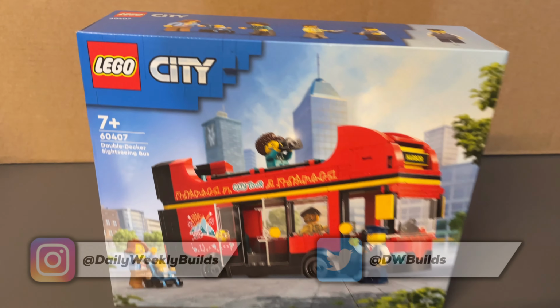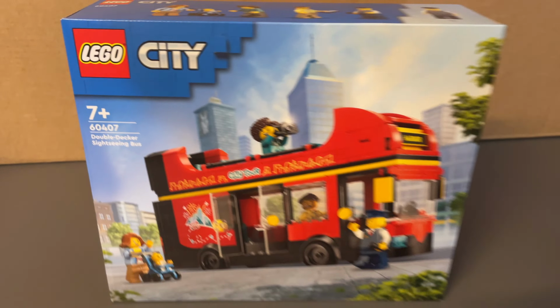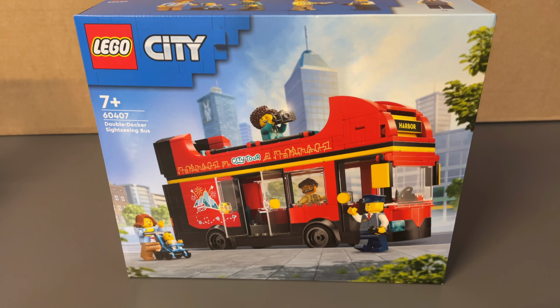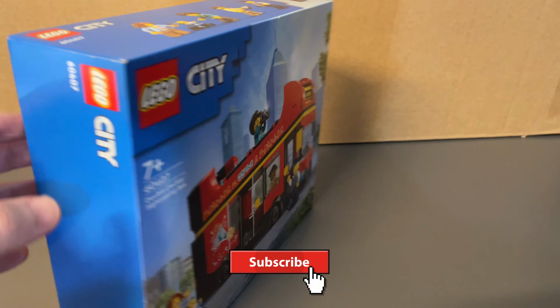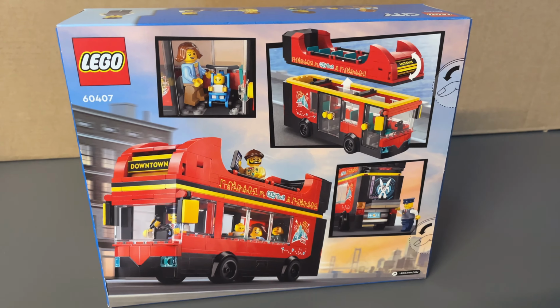This is the new LEGO City 60407 double-decker sightseeing bus, and it's rated 7+. It released on the 1st of June 2024, and this set has 384 pieces. It costs £24.99 here in the UK, although I managed to find it in my local Asda for only £15, which is pretty good. £10 off, don't mind if I do.